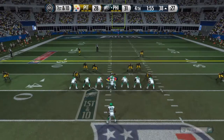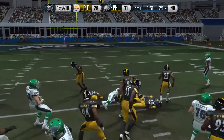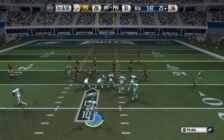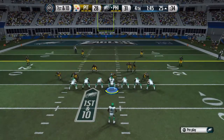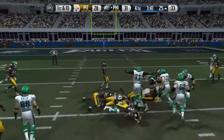Mark Sanchez has it under center. First and 10. Darren Sproles takes the football. He's brought down at the 25-yard line. Good job by the offense picking up a first down there. They've been terrific all day long. They're winning the football game, and they are tiring this defense out.